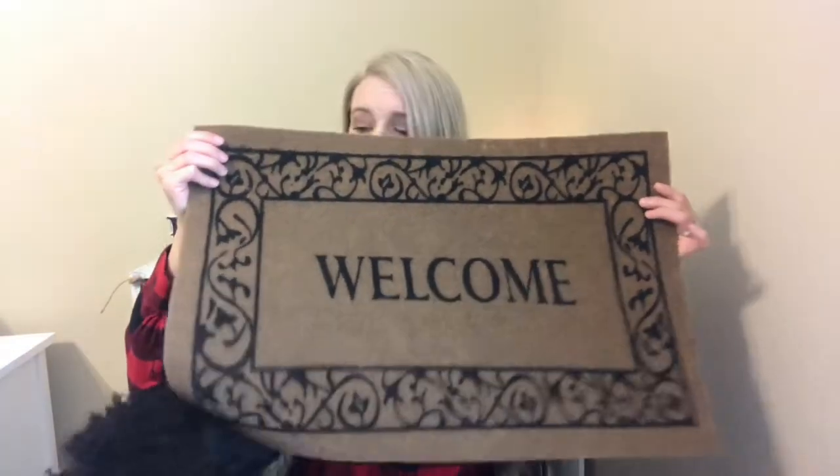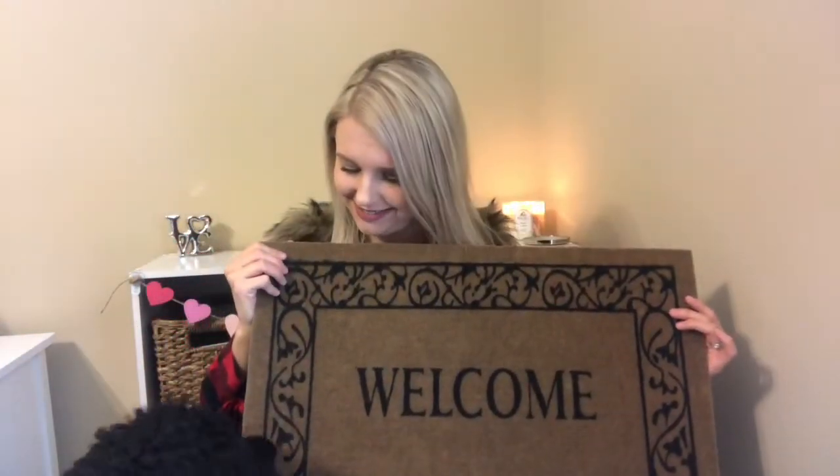I didn't even know that Dollar Tree sold rugs like this, but this is just a welcome mat that Maizy's trying to eat right now. Maizy, don't eat the rug. Sit, girl. Sit.